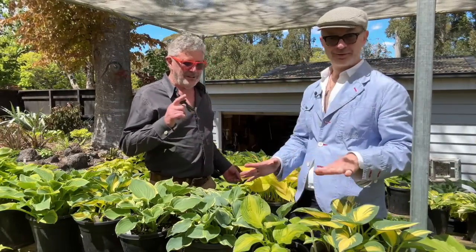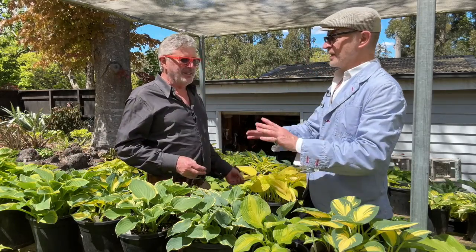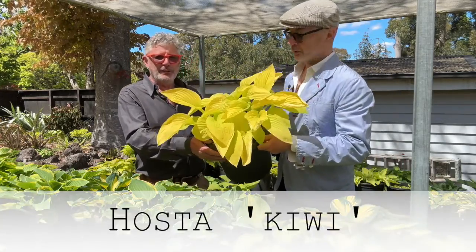Okay, Stephen, we've done form. Colour. Colour, yes. And where do we start? Well, I guess let's start with a bright gold one. So the lighter end of the spectrum. Yeah, so here we have one from Craig's collection called Kiwi.